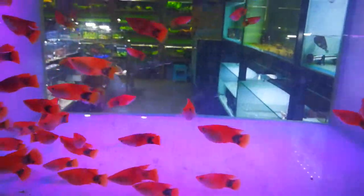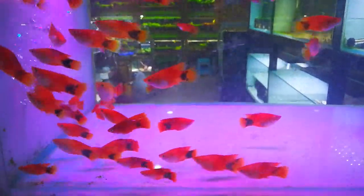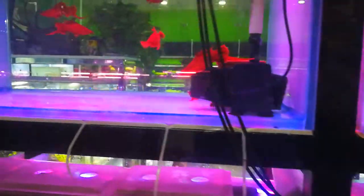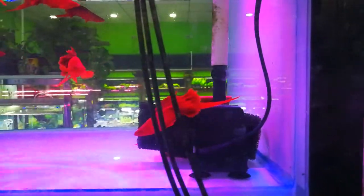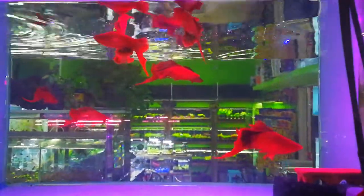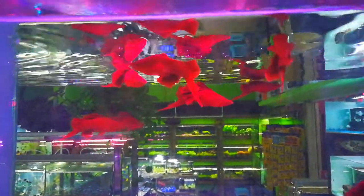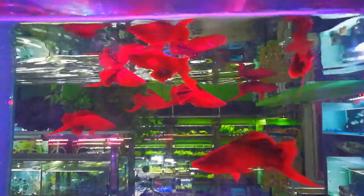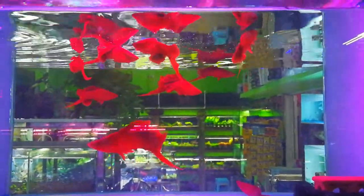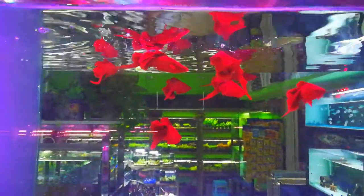Alright guys, this is my last time at this market. I just saw these on the way out to show you guys these crazy, I think they're mollies. They're super cool looking. Look at these swordtails. These are insane. Look at that red. And those tails and those fins. That's its dorsal fin, dude, hanging over the back and hanging down below its stomach. Those are like the best swordtails I've ever seen, I think, as far as color and finish goes. It's just crazy.